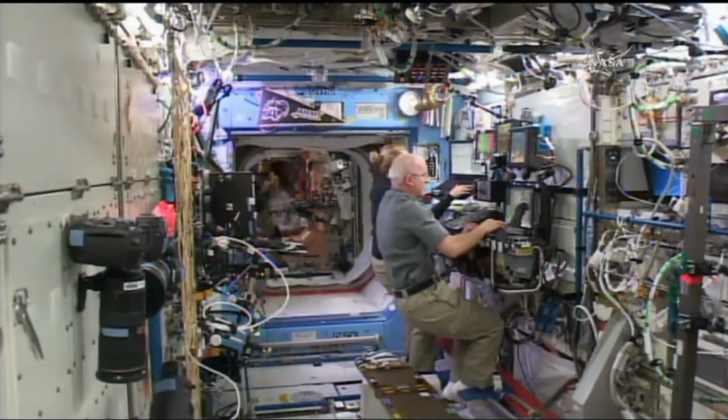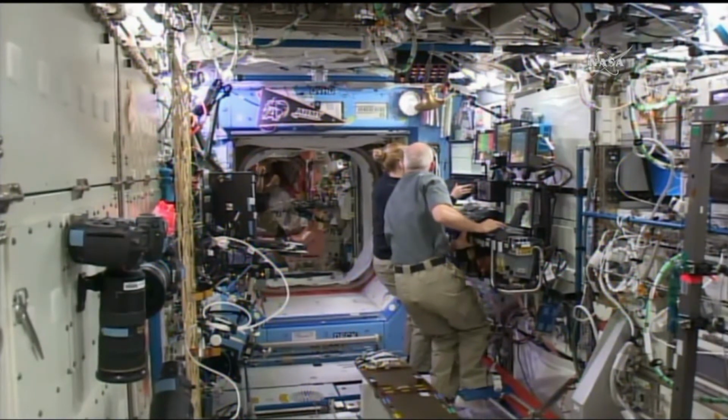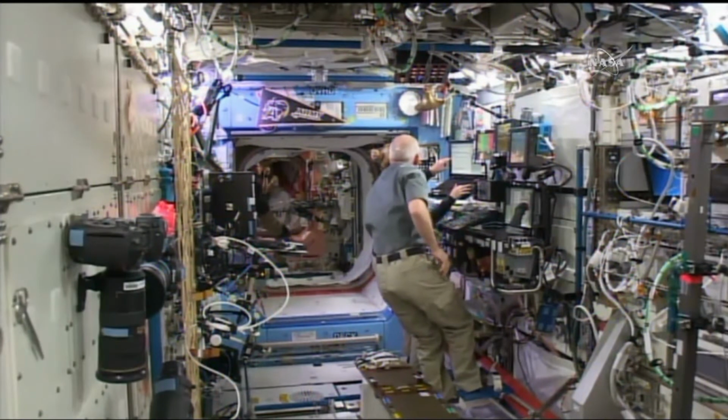NASA astronaut Jeff Williams and NASA astronaut Kate Rubins in the Destiny module now, working with the first and second stage capture of the Dragon cargo vehicle, second stage being confirmation of berthing to the International Space Station. They're working through the procedures for first stage now.